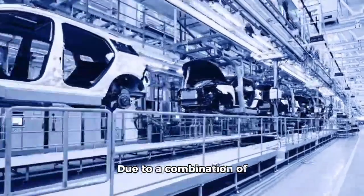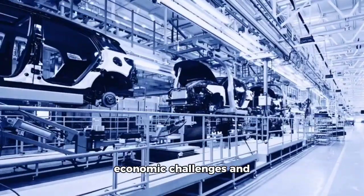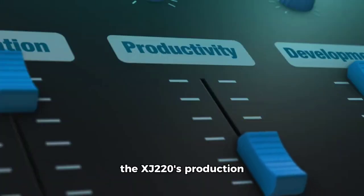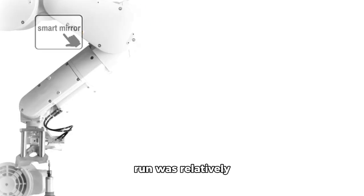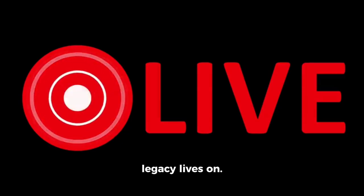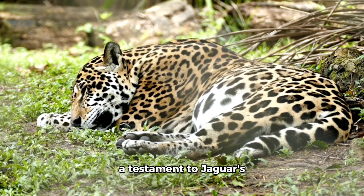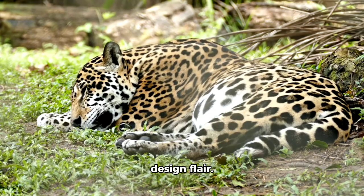Production and legacy. Due to a combination of factors, including economic challenges and changing market trends, the XJ220's production run was relatively short. However, its legacy lives on. It remains one of the most sought-after classic cars, a testament to Jaguar's engineering prowess and design flair.